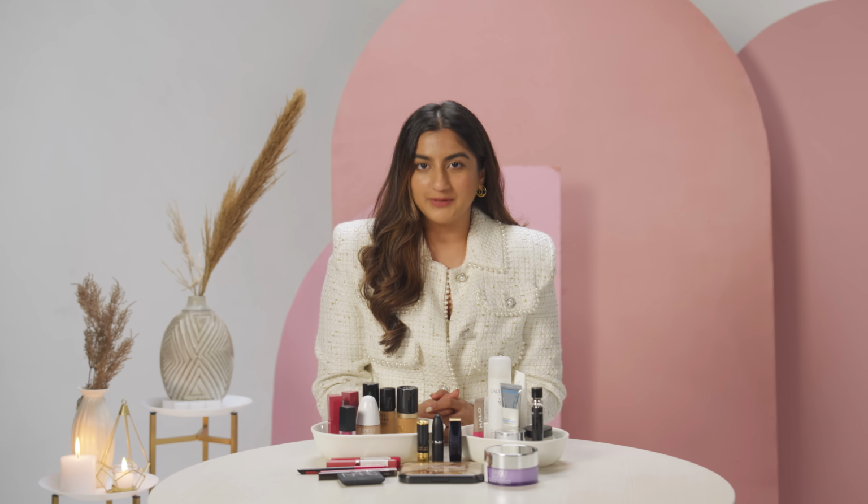It's not that difficult to make sure that your skin is on point for your big day. There are a couple of products that I'd love to recommend that you can implement in your routine to make sure you get that glow from within. One advice I'd love to give you all for skincare before doing your makeup would be to keep it as simple as possible. Avoid any active ingredients like vitamin C, AHA, BHA, etc.